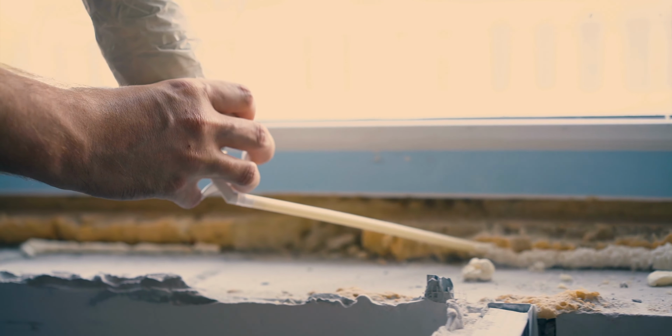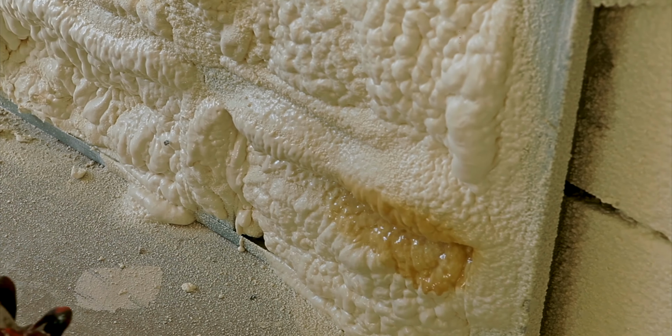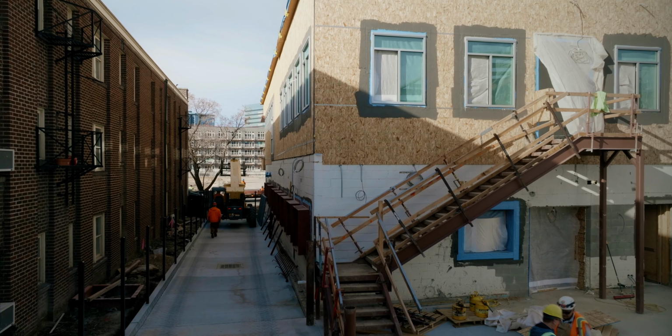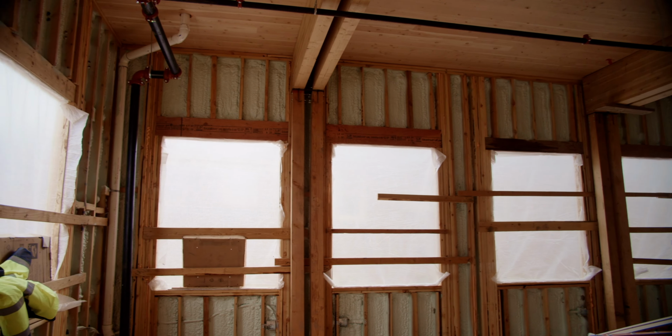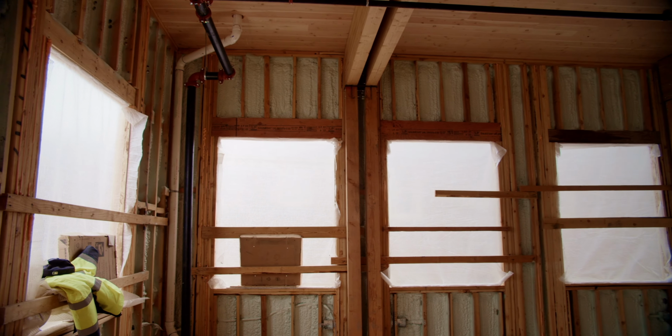Not all spray foams are created equal. Most spray foams use hydrofluorocarbons, which are very damaging to our planet's climate since they can be hundreds or even thousands of times more potent as a greenhouse gas than carbon dioxide. Thanks to Huntsman Building Solutions, who donated their low global warming potential spray foam prowess to this project, we were able to utilize a hydrofluoroethylene or HFO-based spray foam, which has a global warming potential of only 1.